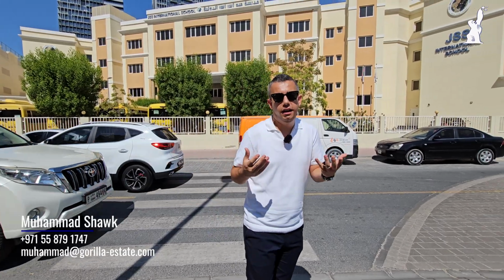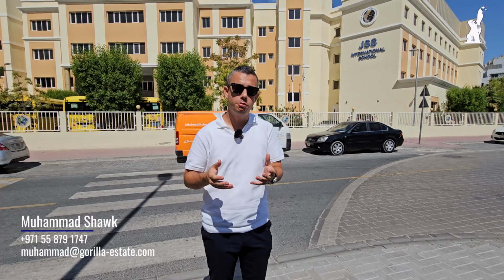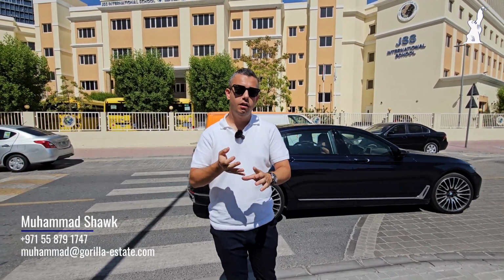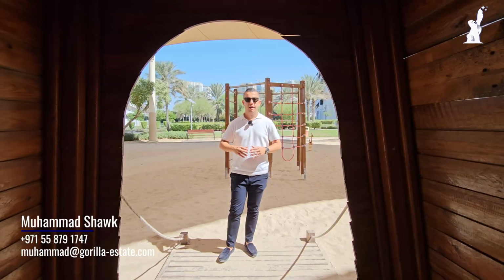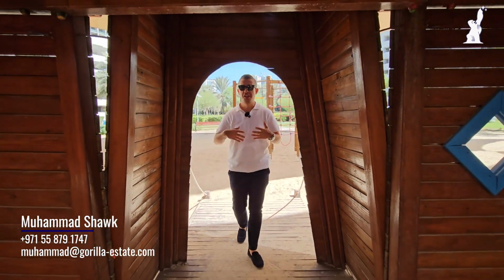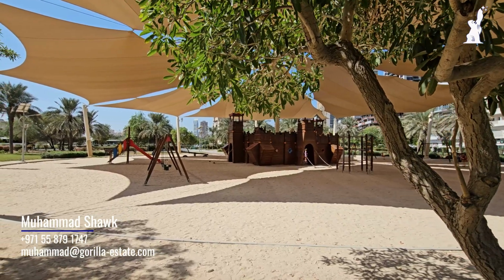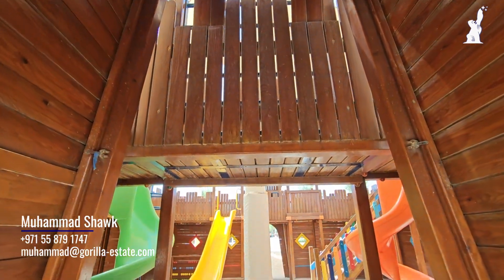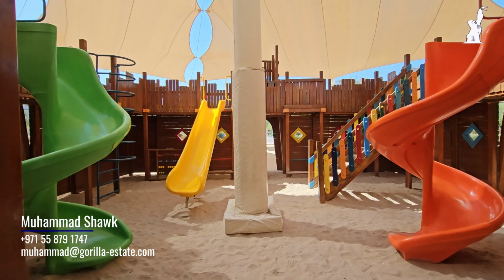Now, this allows for any small family ready to live in an apartment or a small townhouse, JVC can be a great option. Affordability, location, and facilities around this beautiful community. And your kids in Jumeirah Village Circle, JVC, can enjoy running and playing in amazing castles. They don't need to spend time on mobile phones and tablets. They can enjoy real life activities in amazing parks like this, where they can run their imagination.